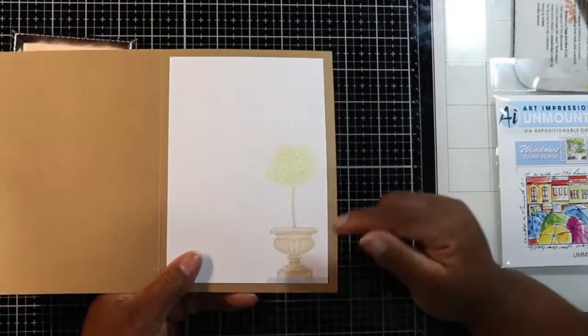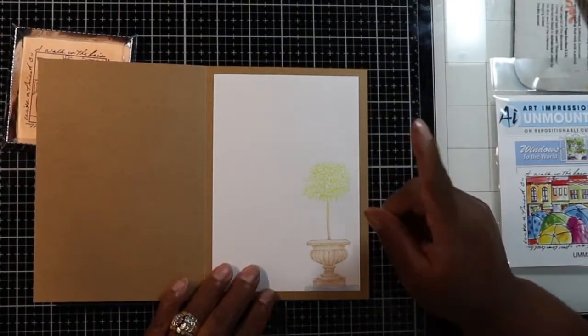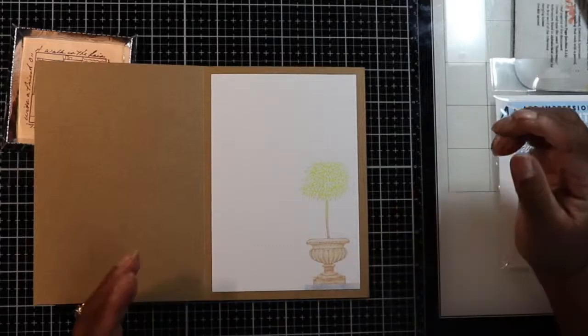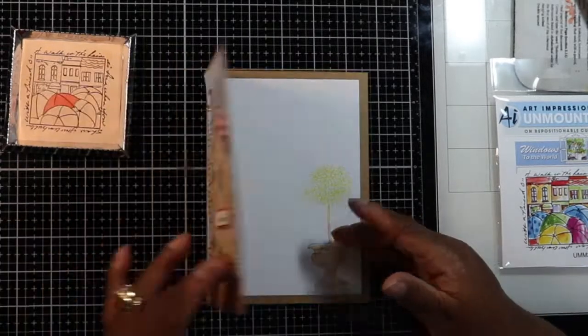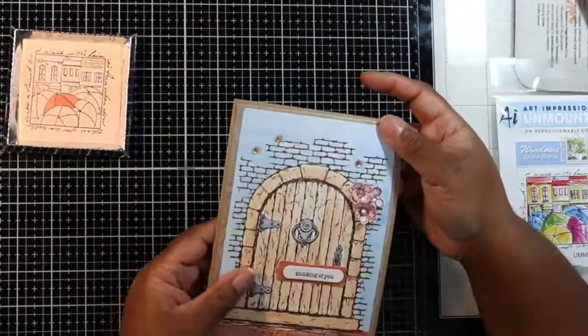And then I took the topiary, and I took my quick dry inks, and I dabbed it on here brown, dabbed this on green, and then I put a little Copic so it can look kind of grounded. And now you can write on the inside and still have a kind of transparent-ish inside design. And so that was the card that I made with that kit. And that's just the first one.